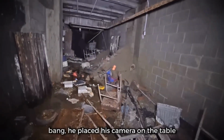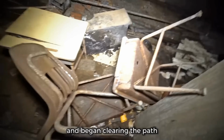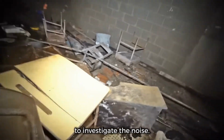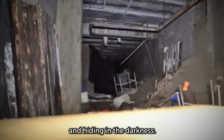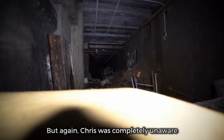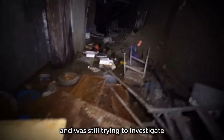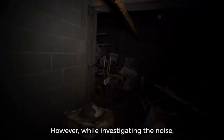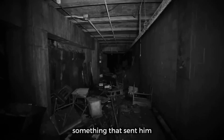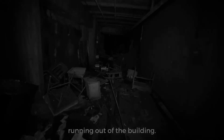After Chris heard the loud bang, he placed his camera on the table and began clearing the path to investigate the noise. During this time, his camera captured a man walking away from him and hiding in the darkness. But again, Chris was completely unaware of the man's presence and was still trying to investigate the loud bang he'd heard earlier. However, while investigating the noise, that's when Chris encountered something that sent him running out of the building.